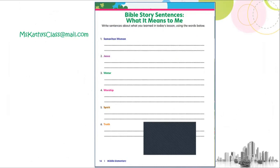Now, the next lesson you can send to me, take a picture of it, or send your answers on another sheet of paper. The Bible story sentences. What it means to me. You're going to write sentences about what you learned in today's lesson using the words below. Number one, Samaritan woman. Number two, Jesus. Number three, water. Number four, worship. Number five, spirit. And number six, truth. Write sentences about what you learned in today's lesson using these words.